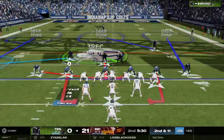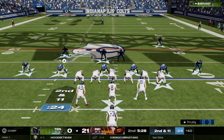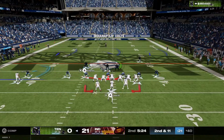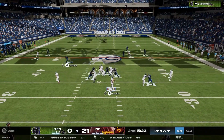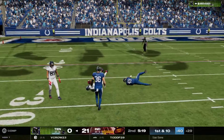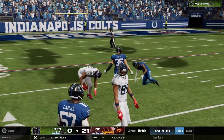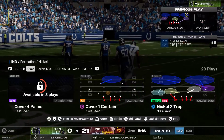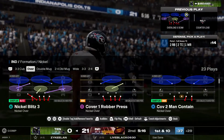Here's Levis from out of the pistol. Got a man left side. It's caught, and he'll be taken down, but they are in business inside the 30-yard line.